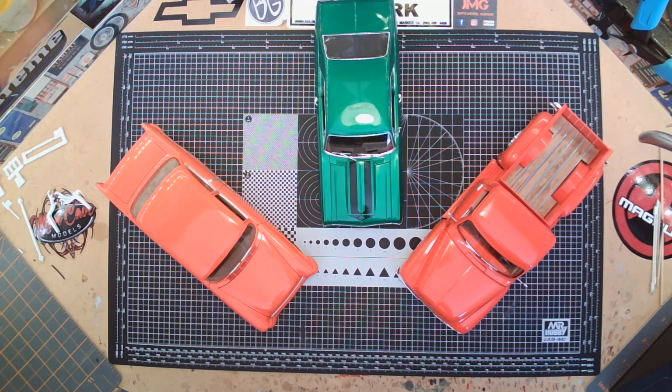Been at the bench a little bit this weekend, actually doing a lot of work on some of my builds. But that's also some of the time when I get to catch up on a lot of everyone's videos in the YouTube community.